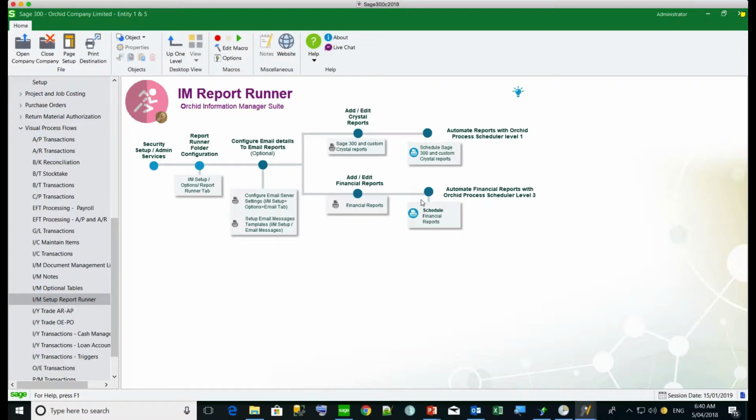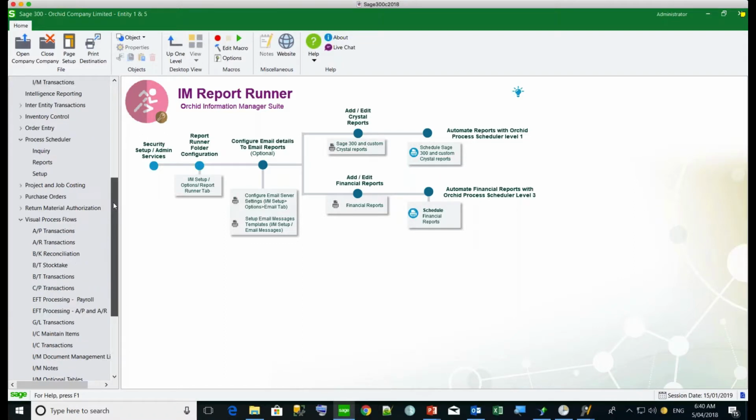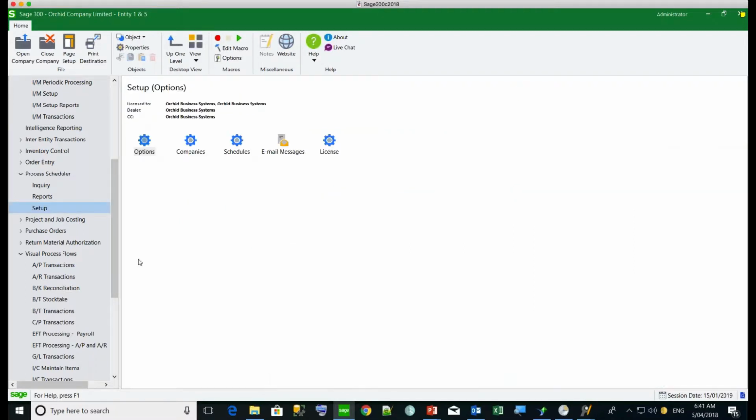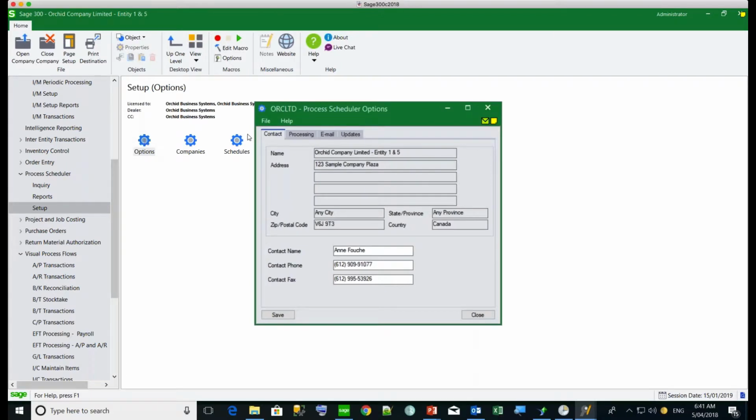Okay, so the next module we wanted to go through in a bit more detail is Process Scheduler. So we've already had a little look at Process Scheduler in terms of running, refreshing reports and Crystal Reports. But let's go and check the setup of Process Scheduler. So in Process Scheduler, if you download our sample data or when you configure Process Scheduler from scratch, the main starting point is the options, like a lot of other modules.